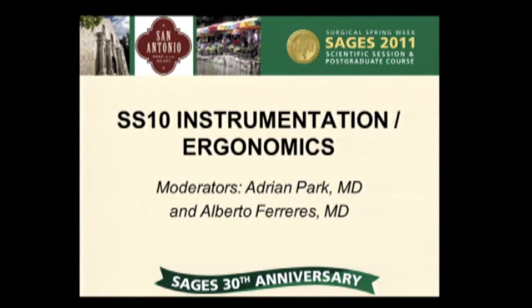As far as your second question, I think robotic platforms have a tremendous promise in terms of simplifying the interface for the surgeon, being able to cross arms, being able to direct the machine to control the arms in a more natural configuration for the surgeon. I think there's definitely potential there.